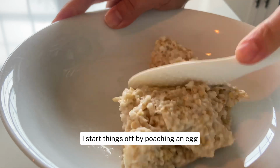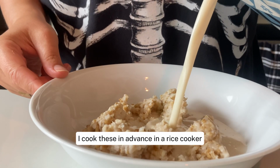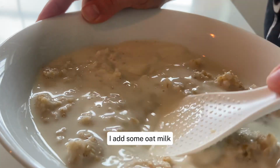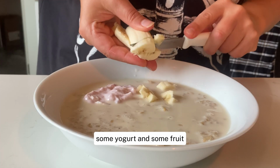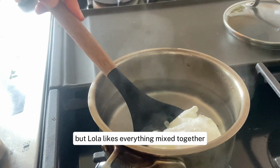I start things off by poaching an egg. And I add a serving of steel-cut oats to a bowl. I cook these in advance in a rice cooker every couple of days. I add some oat milk and then just heat that up in the microwave. Then I add the poached egg, some yogurt, and some fruit. I would personally leave the egg on the side, but Lola likes everything mixed together.